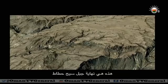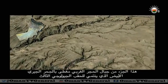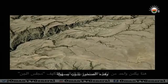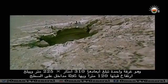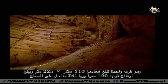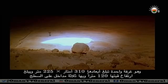This is the end of Jebel Sayhattat. The area is covered with white tertiary limestone. Tertiary limestone dissolves easily. In here lies one of the largest caves in the world, Majlis al-Jinn. It is a single chamber measuring 310 meters by 225 meters with a dome ceiling 120 meters high and 3 entrances on the roof.